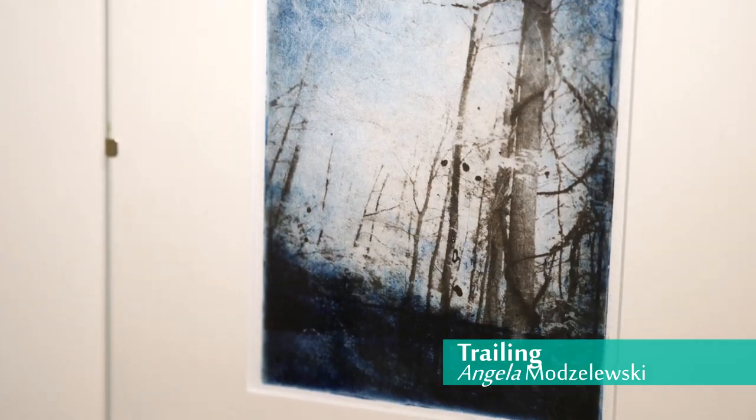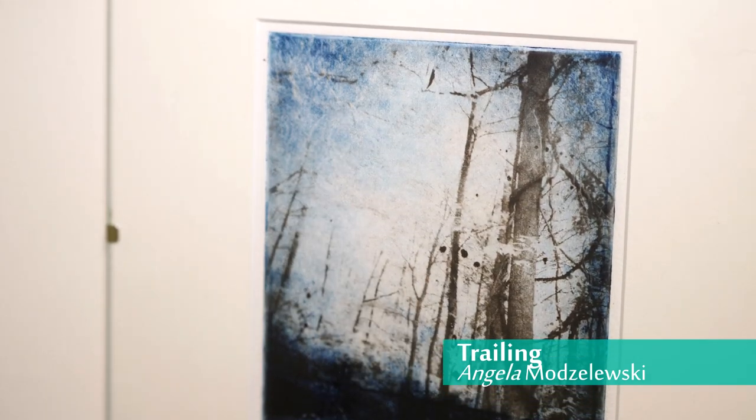We have another monotype here. The title is Trailing, and this is a piece by Angela Modulevsky. Beautifully rendered. Allie Larkin entitled this piece Lark. This was an assignment in a painting class at AB Tech. Here's her artist statement.